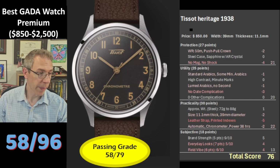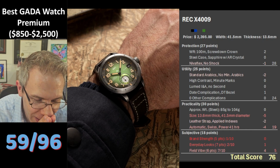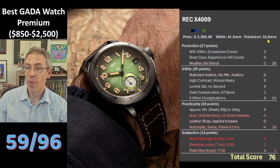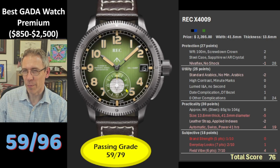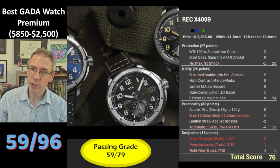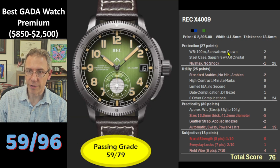Score 76. 59th, I really debated including this at all. The Rec X 4009, 2,395 bucks, 41 and a half across, 13.6 thick. It's thick. It's really more of a piloty watch. I thought it could be GADA. It kind of looks like a field watch. It really didn't do well as a modern field watch or as a traditional field watch. It doesn't really do that great as a GADA watch either. I think it's just a pilot watch.